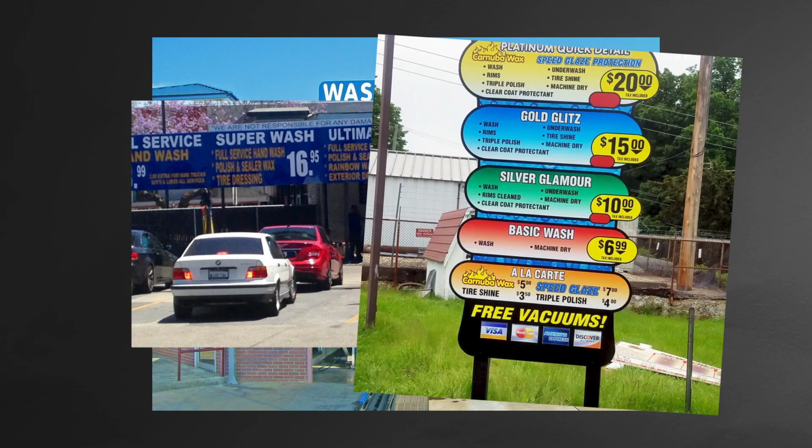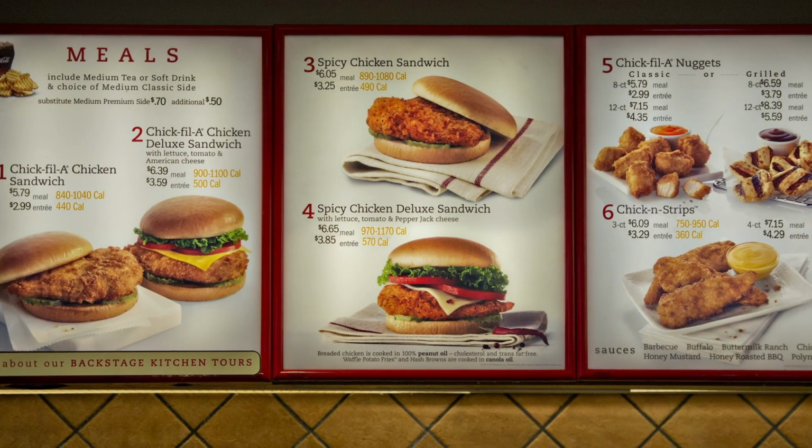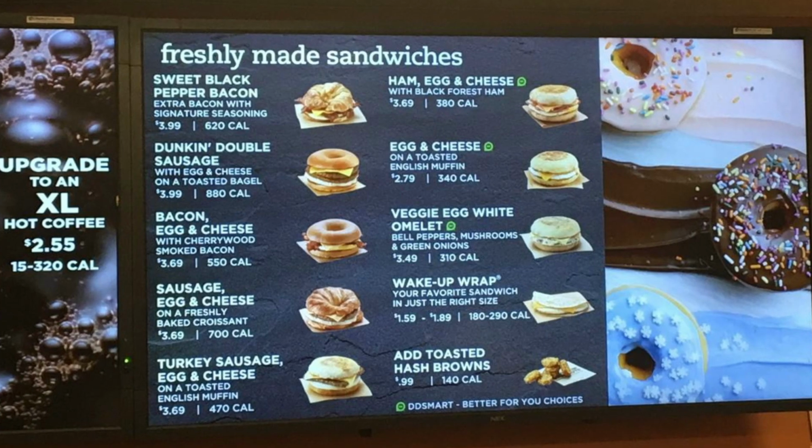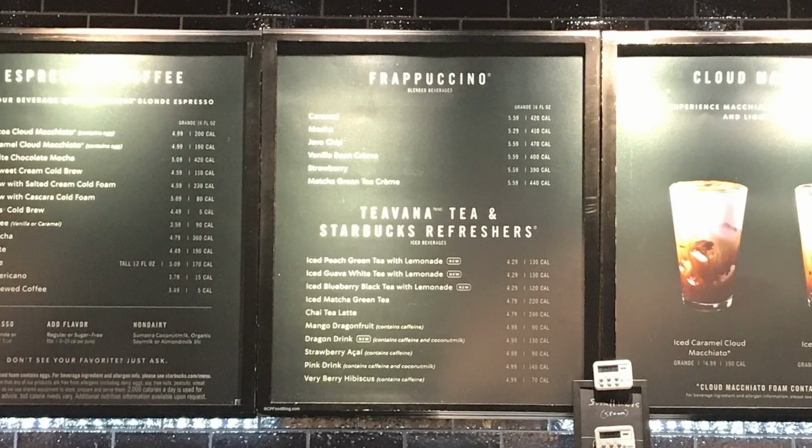Look around at established national brands and take note of how much they use empty space in their design and how little they use bevels, drop shadows, outlines, starburst, and bubbles. For reference, look at Chick-fil-A's menu or Dunkin' Donuts. They have a fun, playful brand like many car washes, but still restrained and very clean with their graphic design.